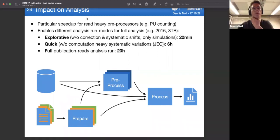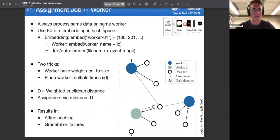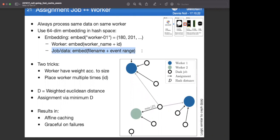No, the caching is working basically on the level of events, because the job data embedding in this n-dimensional space is done by the file name and the event range that we are reading from the file. Okay, I was thinking more about the low-level cache that was down on the NFS server, but you're talking about within the worker, which is different. Yeah, that was my misunderstanding. Thanks. Sorry, Matthew. Go ahead. Finish up. No worries, Gordon.